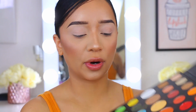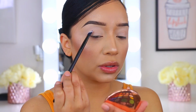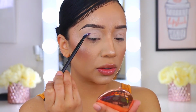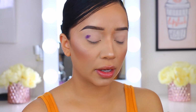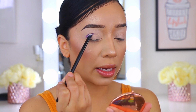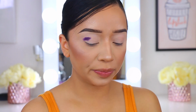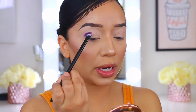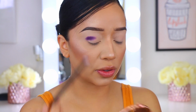So let's take the James Charles Unleash Your Inner Artist palette, and we are going to take the deepest purple, which is this one right here. I'm going to apply that to the crease right there, and I am going to pack it on. These brushes are so good at packing on the color. As you can see, they pick up so much and they deposit the perfect amount onto the crease.